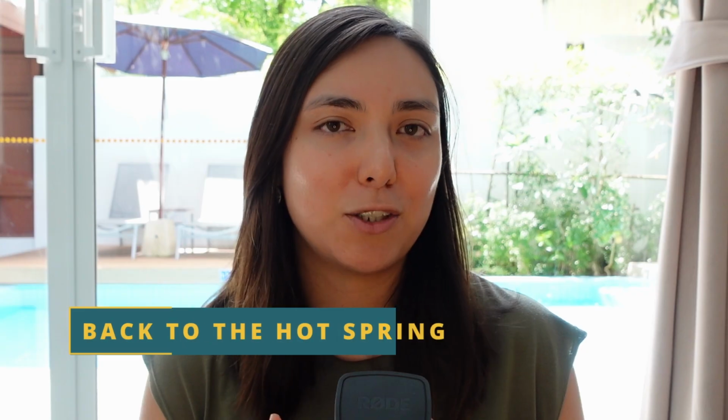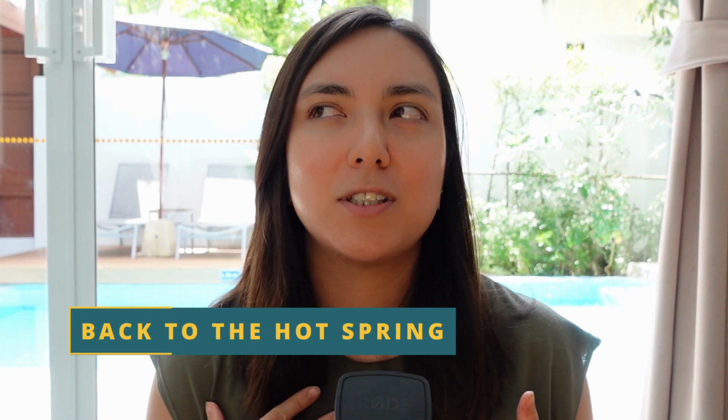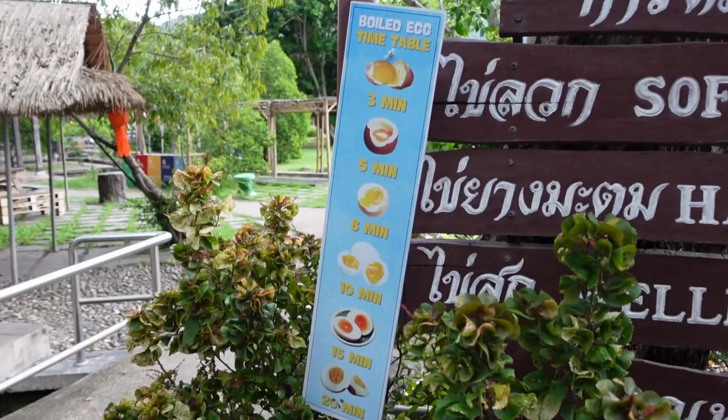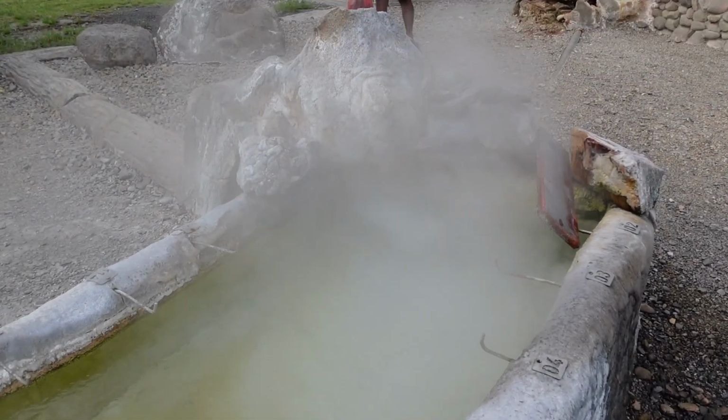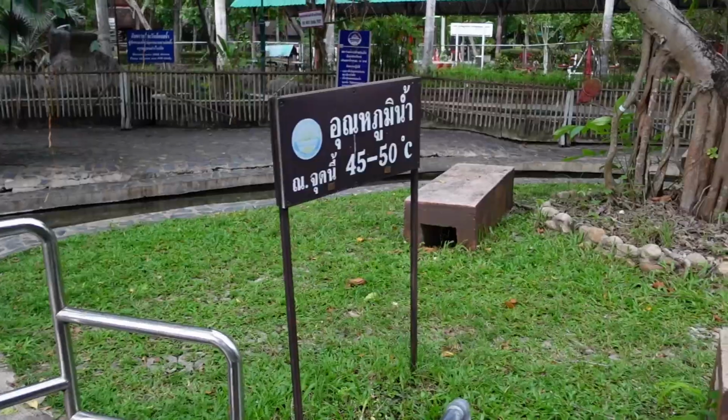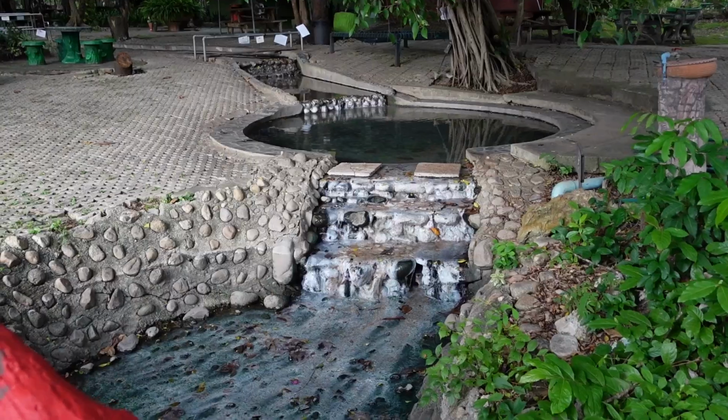So the hot spring was actually quite nice. The only thing that was a bit not a great experience is you pay entrance to visit the hot springs, and there you can basically boil a couple of eggs, you can see the hot steam and you can smell the eggs, you can dip your feet into the hot spring, and you also have some signs of how hot the water is at that stage. But if you want to swim there, if you want to access the spa, you have to pay extra.